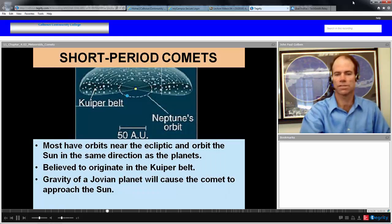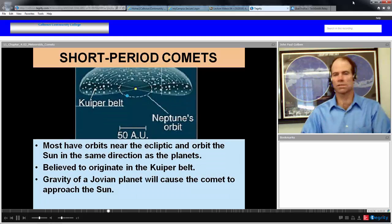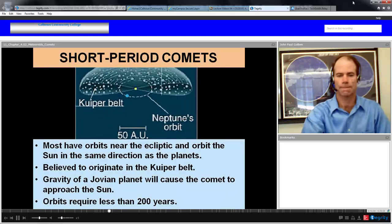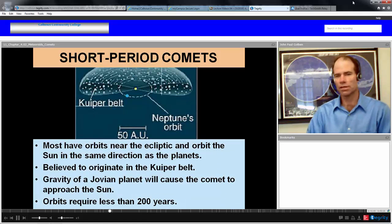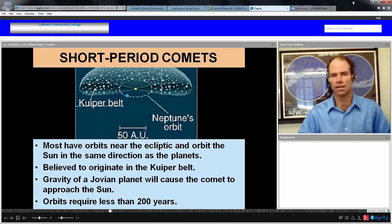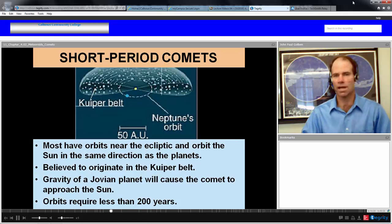They are believed to have originated in the Kuiper Belt, and maybe the gravity of a Jovian planet will pull one of these icy objects inward towards the inner solar system, and then a comet has been born and it will start moving on its way towards the sun. Orbits generally require less than 200 years, so if you have a comet that has a repetition time of less than 200 years, it probably is a short period comet. It probably came from the Kuiper Belt, and it has this orbit near the ecliptic plane.